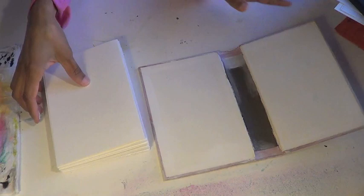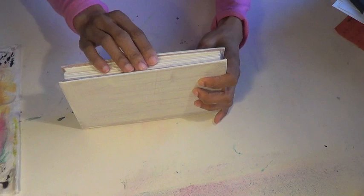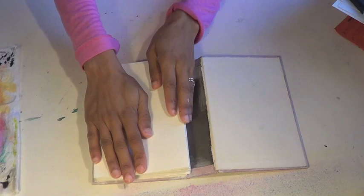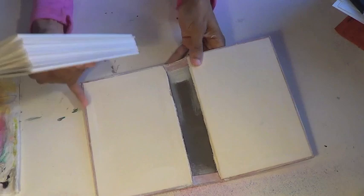The cover's only been gessoed once. I'm going to gesso it one more time. But let's just see how we're looking in terms of closing. Oh, yeah. That's going to be great. As I add to this, each time I do something, it's going to bulk up, so it gives me a little bit of wiggle room. And I like that.